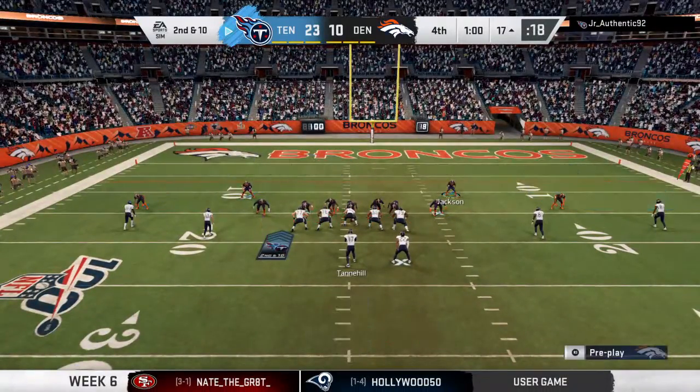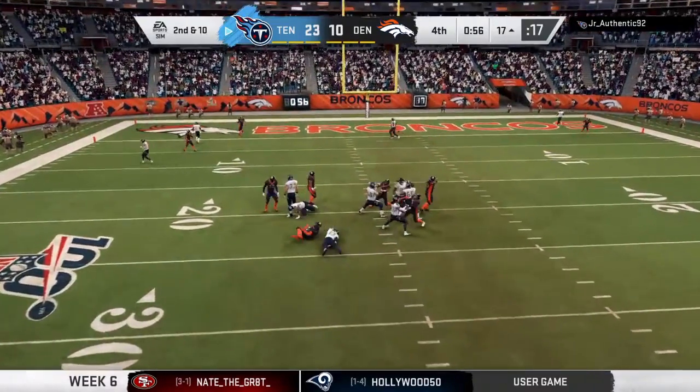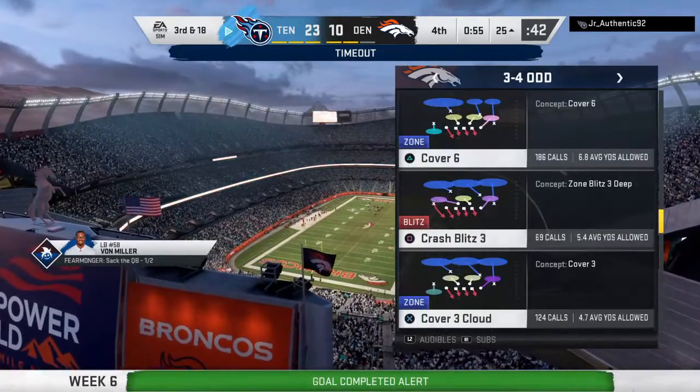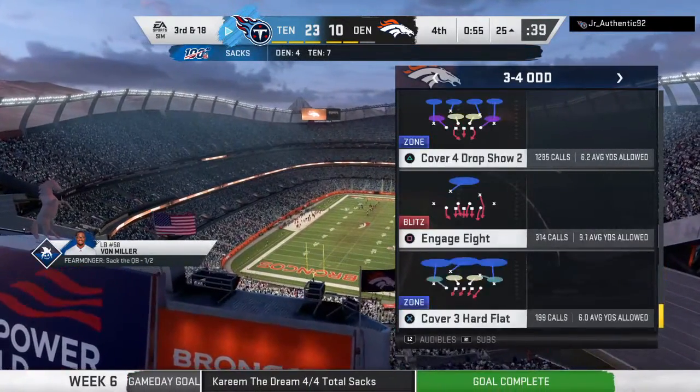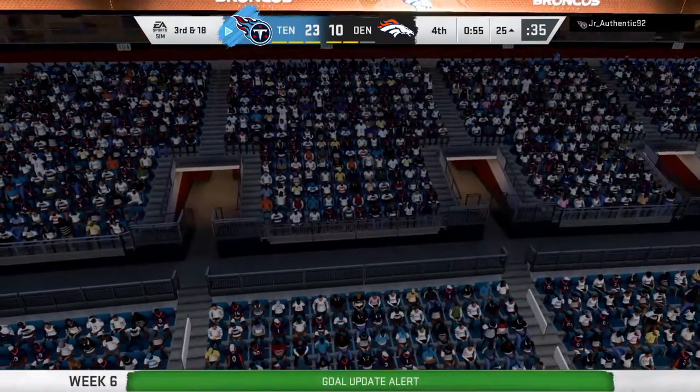Tannehill going to throw it. And he's going to go down. He's sacked back at the 24. Now the Broncos are going to call the first of their timeouts, as the clock will stop with 55 seconds remaining in the football game.